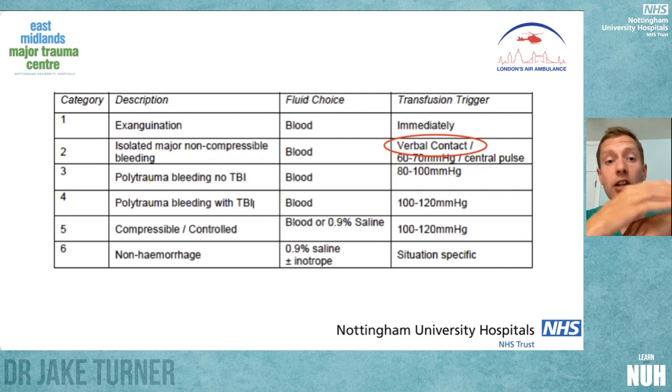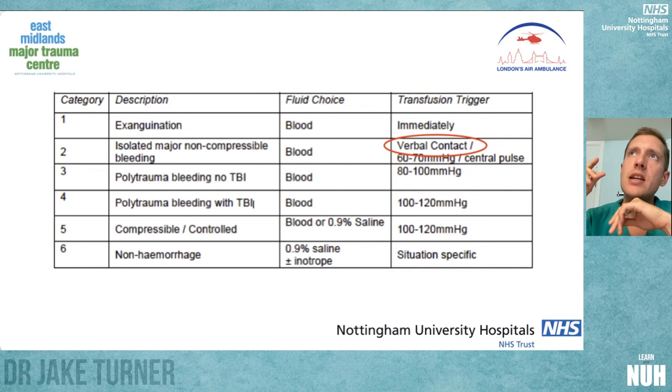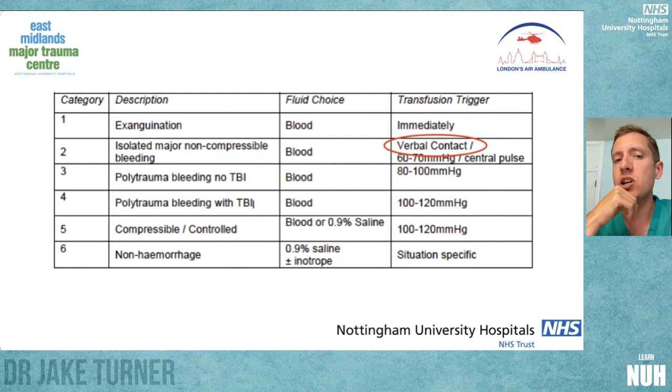Get good access, have volume ready to go. But as soon as they become confused and they've decompensated the cerebral perfusion, that's the point to intervene with volume, okay? Because I do think that actually aggressively volume resuscitating patients with incisional trauma in the thorax and abdomen when they don't need it might cause harm, okay? So permissive hypotension in the right context is the right thing to do.